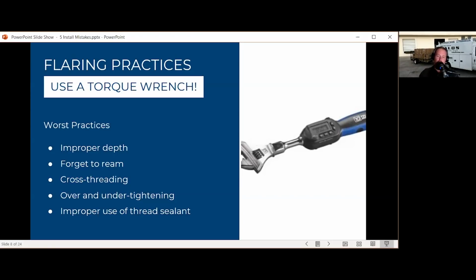If you underdo it, you're going to potentially leave leaks. It's going to be more likely to begin to leak over time if it's not tight enough. And if you overdo it, you can actually smash the flare, and then it can potentially leak for that reason as well. So use a torque wrench, get a torque wrench out. If you don't have one, you can get one. There's a lot of different ways you can do it.